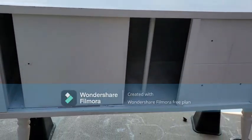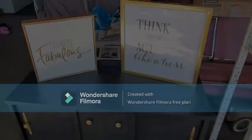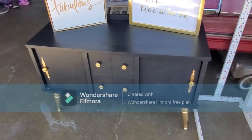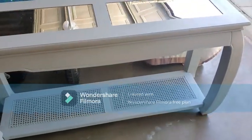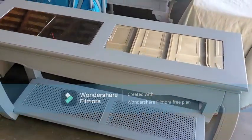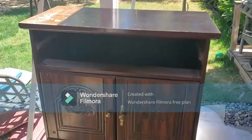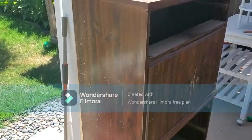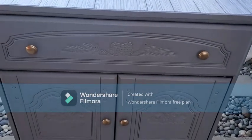But yes, all of these pieces of furniture were very fun to make over, and I was very pleased and satisfied with the outcome of all of them. And I am grateful for friends and family that have trusted me with their pieces. Truly do. I had lots of fun. I also had repeat customers wanting pieces refinished, so I enjoyed that, and it was just a nice experience doing custom pieces for everyone.